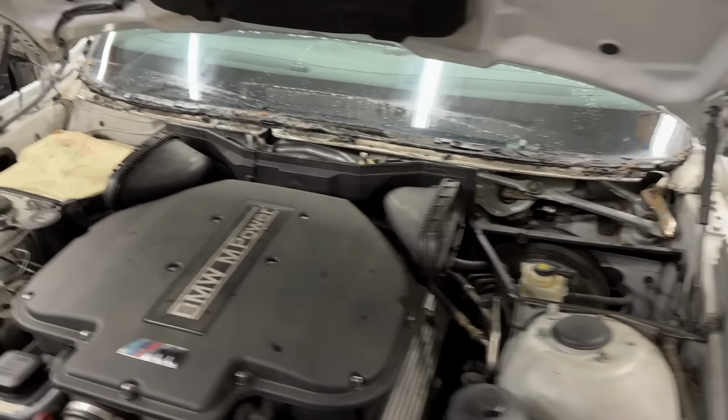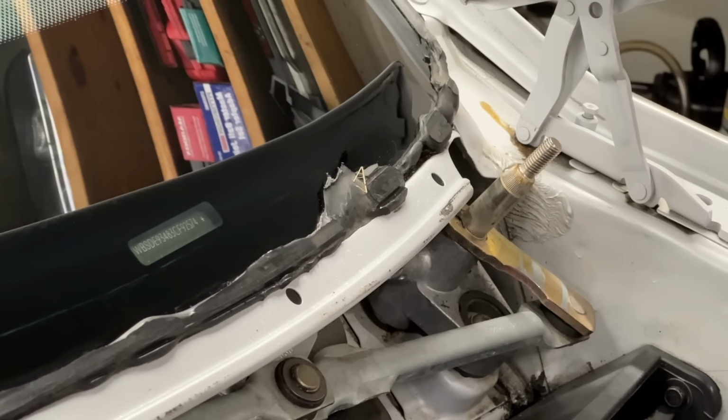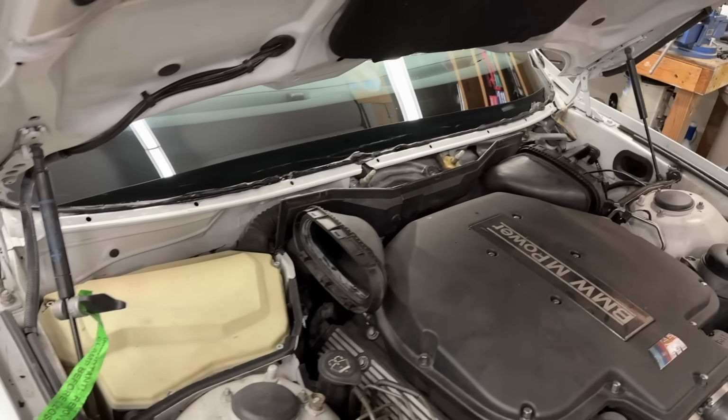Wipers and cowl are off, and boy, did that leave a mess behind. Check that out. There's pieces of it stuck everywhere. It's a hell of a lot better, but whoever put this glass in here used way too much butyl tape down at the bottom.